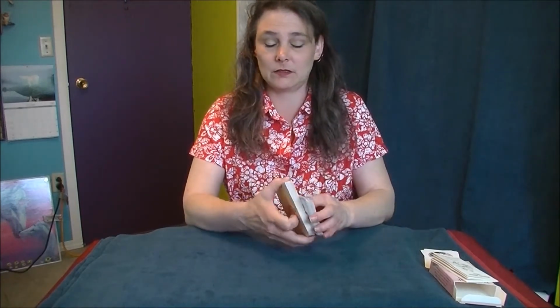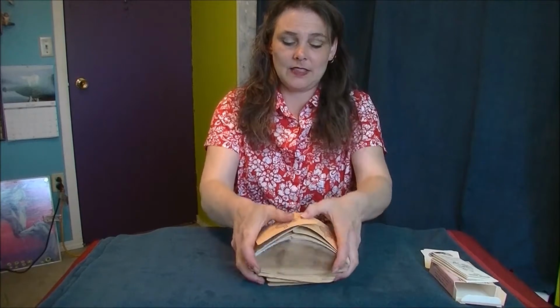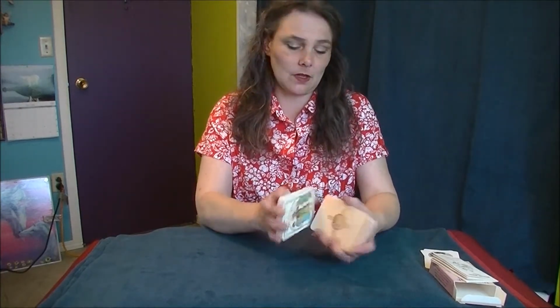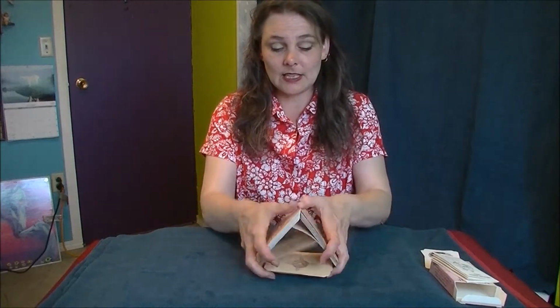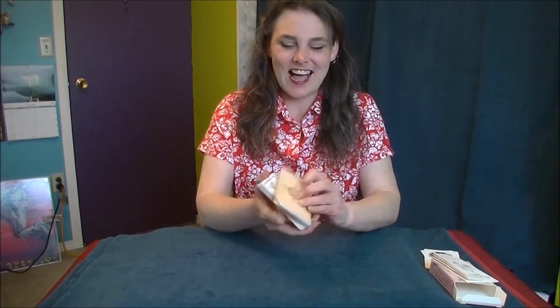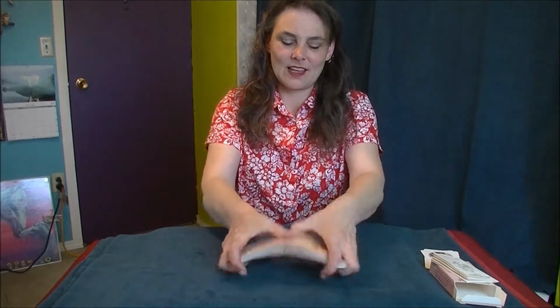I do have a couple of decks that have peeled just because of poor quality. So these feel really nice. They're like a playing card, and I like that consistency. You can probably pull off some magic tricks with these cards. They feel really good in the hand to shuffle.